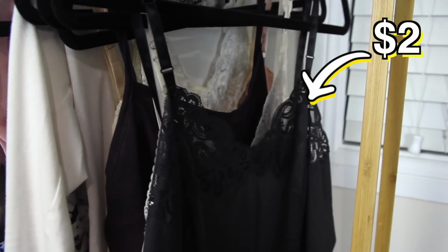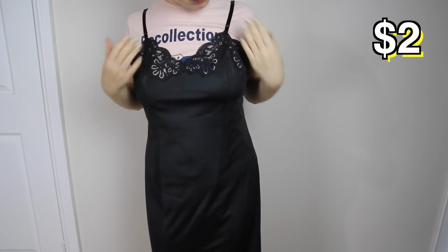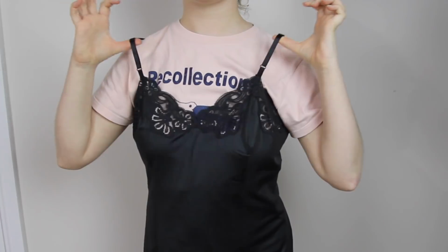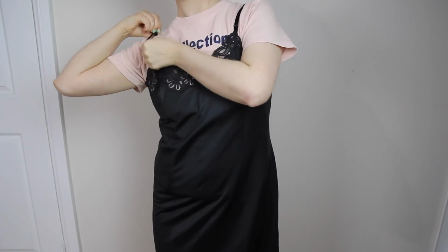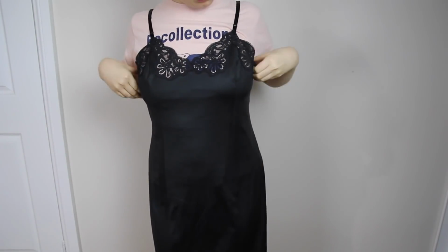So I got this slip secondhand for just $2 from a local charity store. Now I'm gonna cut it up. To figure out where I want to cut it, first I put it on my body. And one great thing about vintage slips is that they almost always have adjustable straps. So I adjusted the dress to the right height for my soon-to-be top, and then I chose where I wanted the bottom of the top to end.